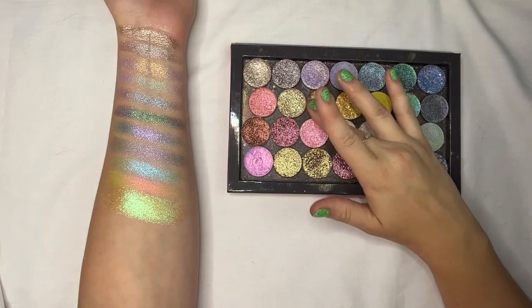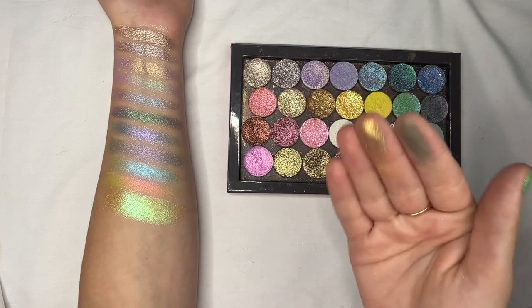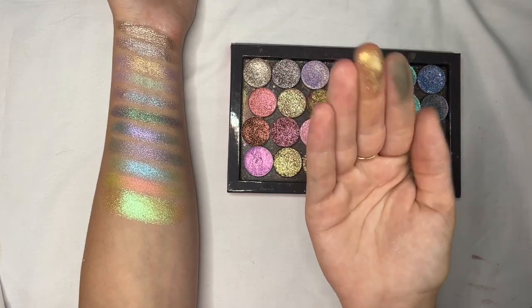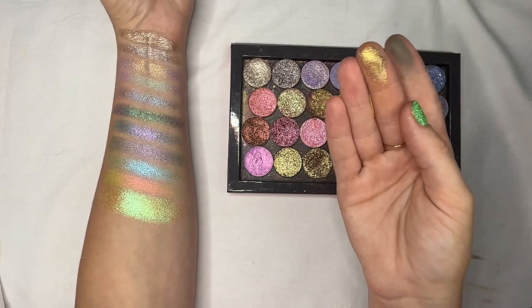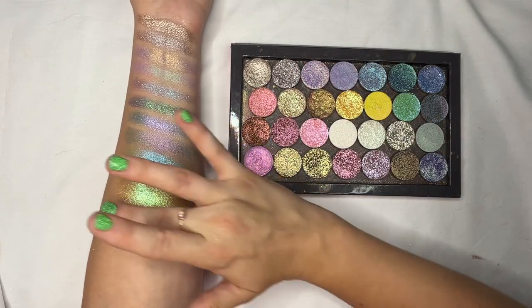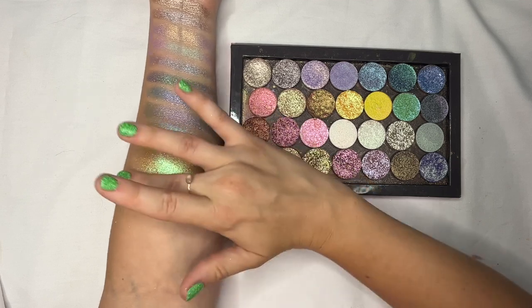This is one of the marbled shades, Botanique, I think is how you say it. It is very, very fragile. And so this one and this one down here, which I'll talk about in a bit, I've found to be pretty crumbly. This Botanique shade, it's got marbles of like green and pink and gold, but once it's all swatched out, it is basically just kind of a sparkly gold shade. And I find it to be a little less impactful than some of the others, but it can be built up a bit.